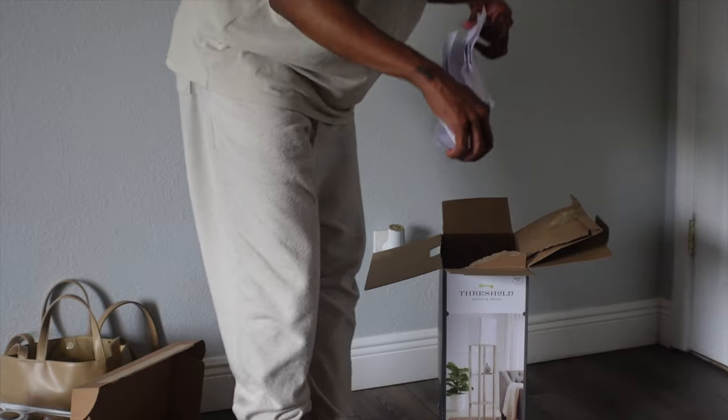But yeah, that is pretty much all that I wanted to show for right now. I'm gonna prop you guys up so you can watch me set up the lamp. Hopefully it doesn't take me that long because I'm not Bob the Builder or Handy Mandy.